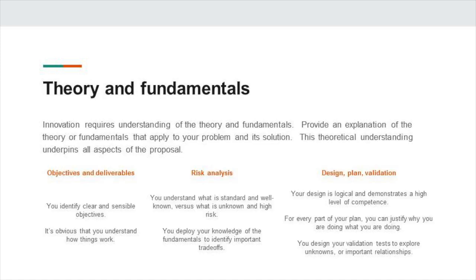So theory and fundamentals. This is really foundational to everything you're going to do as an engineering physicist, and it's going to separate you from technicians and from other types of engineers. So innovation also relies on an understanding of the theory and the fundamentals. It's pretty hard to do something innovative if you don't have a grasp of the theory. So we're expecting that you will provide an explanation of the theory or the fundamentals that apply to the problem and the solution, so that whole problem-solution space. And this theoretical understanding should underpin all aspects of the proposal.